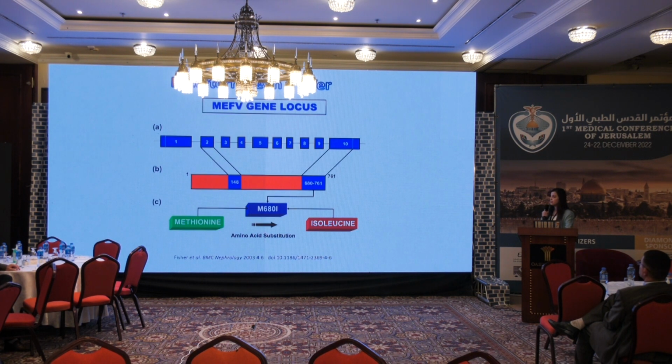The link to the Mediterranean fever gene was discovered in 1997. The gene is located on the short arm of chromosome 16. It encodes a 781 amino acid protein called pyrin, which is predominantly present in cells of the myeloid lineage. So far, more than 391 mutations in this gene have been discovered, and the gene comprises 10 exons.